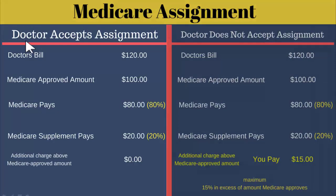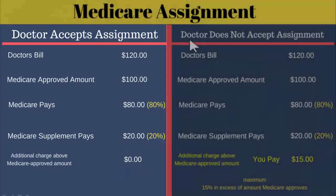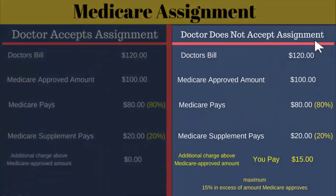Here's an example. Your doctor accepts assignment. You go to the doctor, his bill is $120. Medicare says, well, wait a minute, Dr. Bob. We only pay $100 for that service. Medicare would pay its 80%, which was $80. Your Medicare supplement pays the 20%, which is $20. You pay $0.